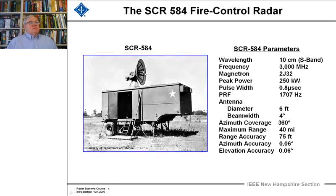This antenna is a little less than 6 feet in diameter, and it had a 4-degree beam width. Its azimuth coverage was 360 degrees because this antenna could rotate in azimuth and in elevation. It had a maximum detection range on an aircraft of about 40 miles, a range accuracy of 75 feet, and a remarkable angular accuracy of 6/100ths of a degree. So it's a very accurate radar system in terms of being able to see 360 degrees, and then when the operator saw a target of interest, to lock onto that aircraft and follow it very carefully.